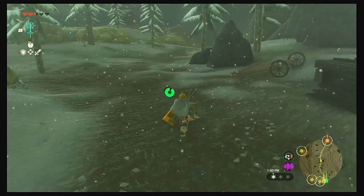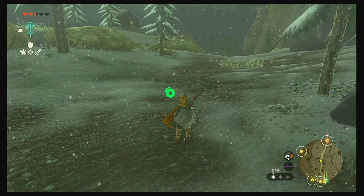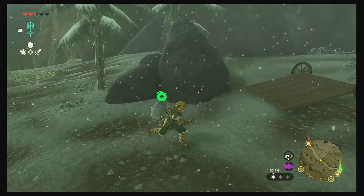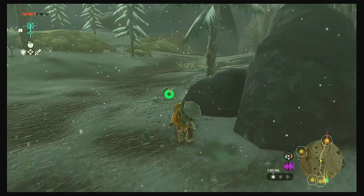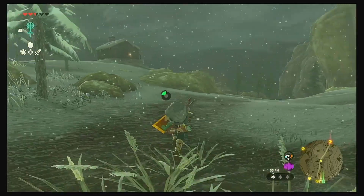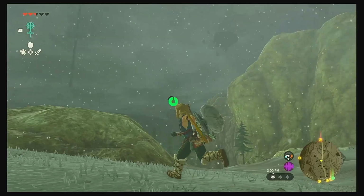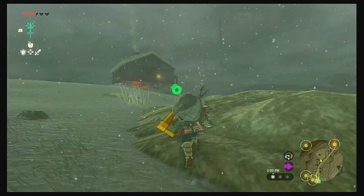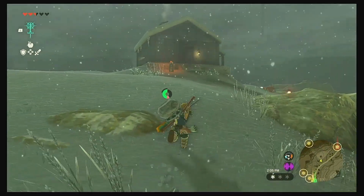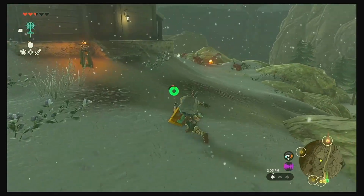Here's another opportunity to make a wheeled vehicle. But should we make a wheeled vehicle? Is the real question. I don't think we should. So let's, instead of making a wood vehicle. Ooh, there's a bunch of sky islands up there. Ooh, there's a house. Oh good, because I've been, wait, the bokoblins have taken over. Oh no.